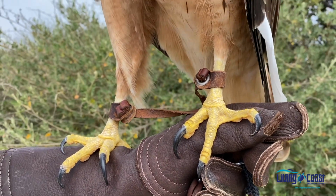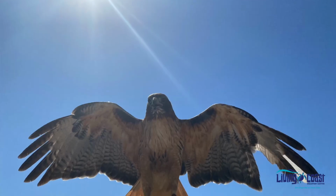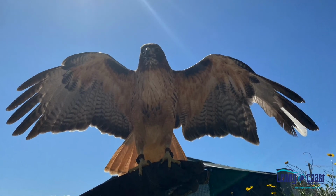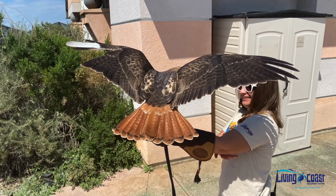Let's look at the shape and size. This bird is large, pretty robust, and has wide wings. Its body size is in between a crow and a goose, so it's not super big, but it's also not small either. And it has a short and wide tail.